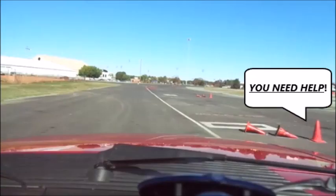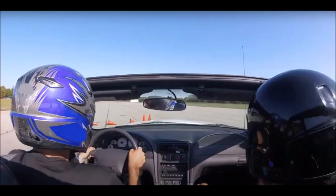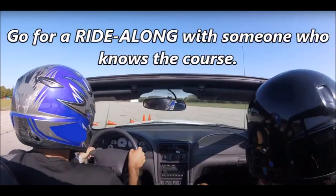If you DNF, the priority is to get a clean run. If you don't know where you DNF'd, and you don't have video of your run, go for a ride along with someone who knows the course.